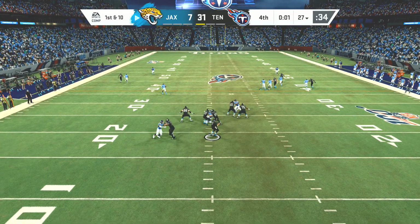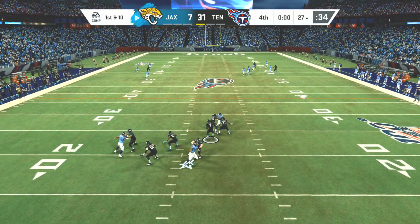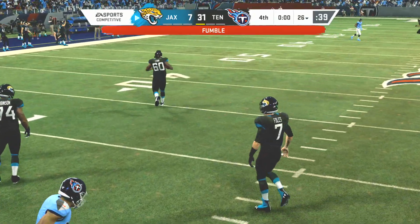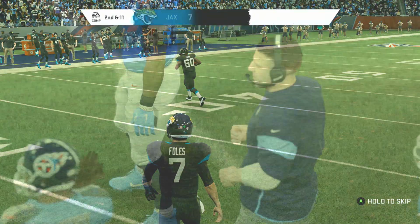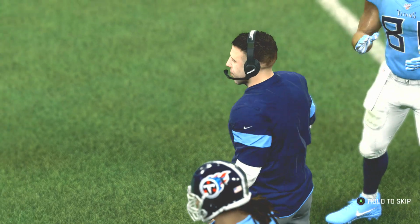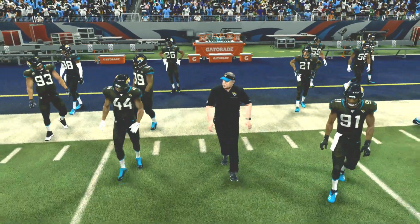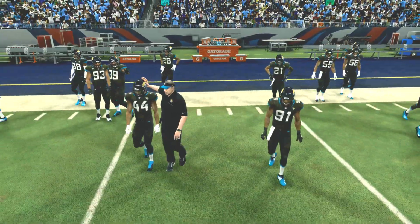One final shot. They'll look to throw. Now a hit and Foles loses the football. It's out. So this one, a Tennessee Titan victory. And you look back over the score sheet, interesting. A very clean game, no turnovers by either side.